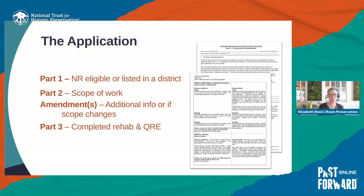place. Your Part 2 application is the meat. This is the scope of work. This is where you outline the existing conditions of the building and you detail the work that's going to be proposed. All of that information is keyed to photographs of the building's existing conditions and your architectural plans. This lets the reviewers determine that your project does indeed meet the standards. And an approved Part 2 is usually required by an investor before they're willing to move forward with a project.